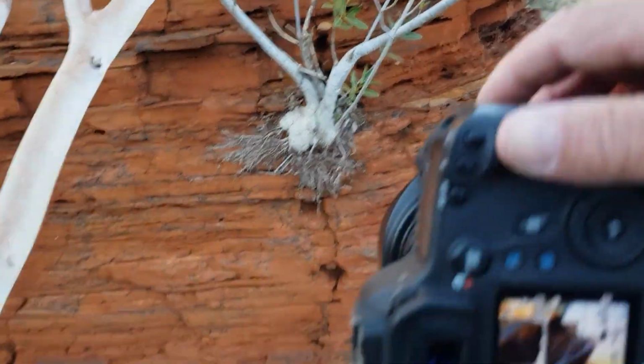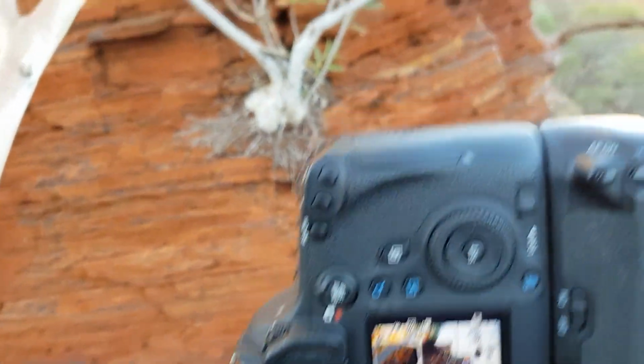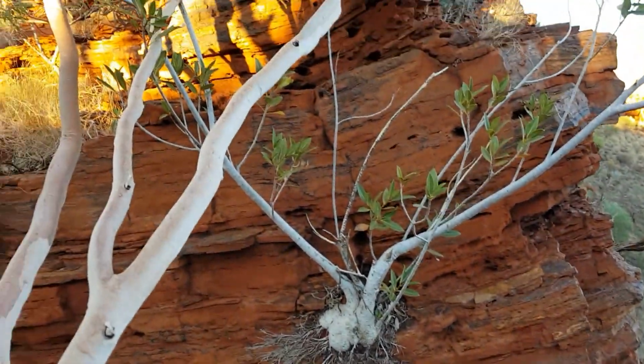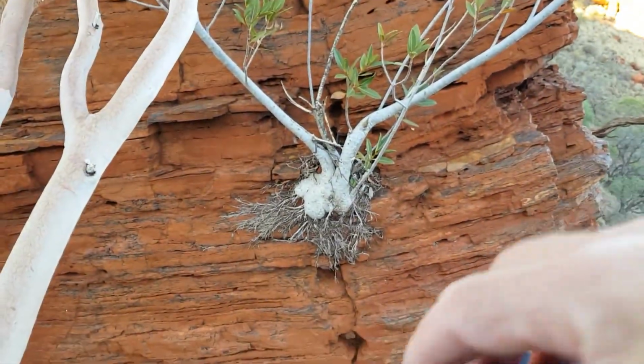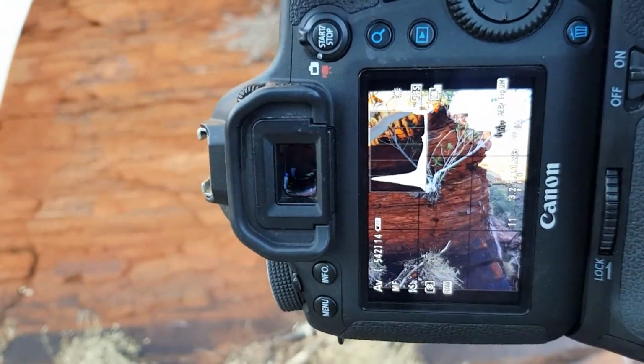So now I've bracketed this one because of the bright light from over here and the light coming up in here and the shadows down in here. So we're going to see what we get. F11.